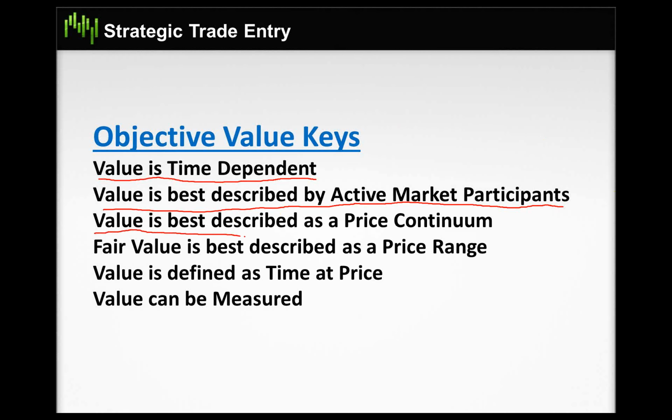Third, value is best described as a price continuum. What do I mean by that? Well, if you think about the fair value definition historically for most industries, it's a single price. But I believe that fair value is better described by a price range. It's where do the majority of buyers and sellers, where have they transacted business for this particular asset? And it tends to be not a single price, but a price range that sellers and buyers are comfortable paying or selling for instead of a single price point.